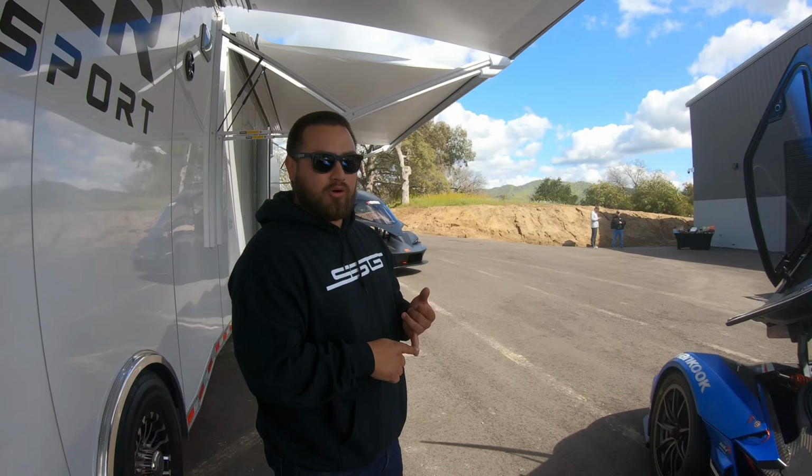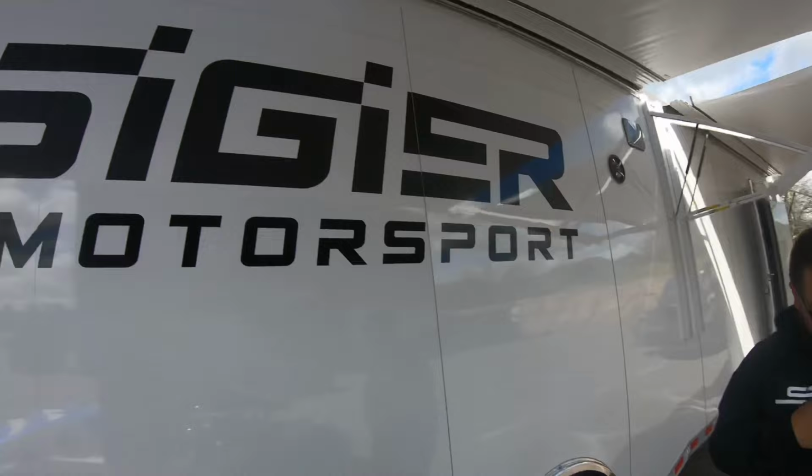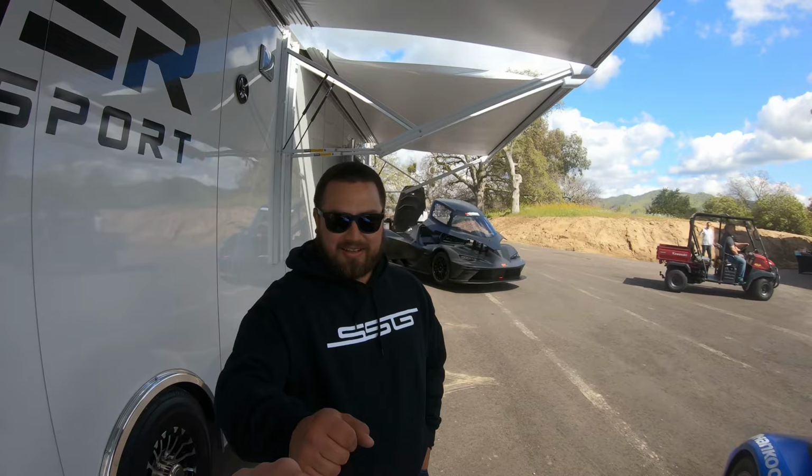Dude. And this is you. You work on these cars right here. Yes. Dude, that's insane. And Sigier. I was reading your shirt. Oh, yeah. Right here, y'all. Sigier Motorsport. That's who's lucky enough to work on these beauties right here, man. Adrian, these are crazy, man. I really appreciate you taking the time and chopping it up on the channel for me, too, man. Thank you.